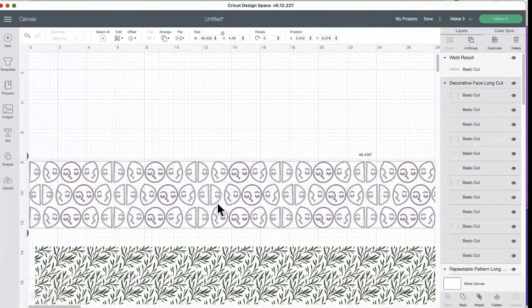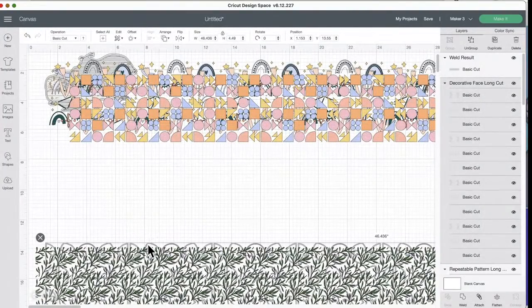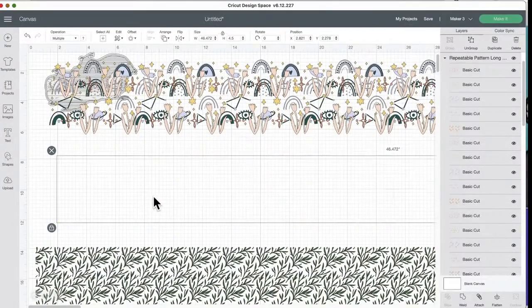Okay, let's see what else we got up here. Okay, there's the faces I wanted to look at. Maybe somebody will like the faces. Whoops, I'm gonna exit those. Maybe a teenager or something. These might be fun for a playroom. Remember, you can change the colors to be anything you want it to be.